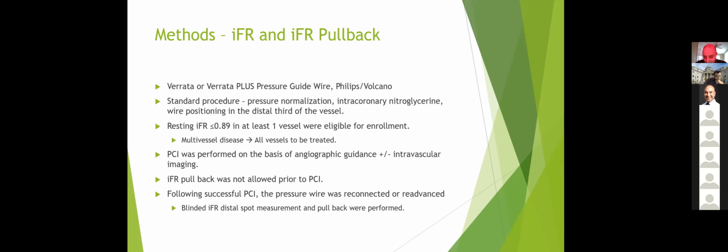The wire that was used in this study was the Verata wire, or the Verata Plus, by Philips Volcano. They had a standardized protocol for the study. So all of these pressure wires were normalized at the aorta, at the ostium of the coronary. And then once they did the normalization, they gave everybody intracoronary nitroglycerin at least 200 micrograms. Then the wires were positioned in the distal third of the vessel.